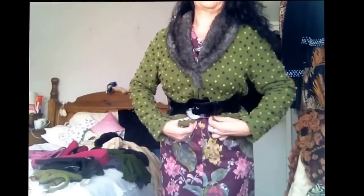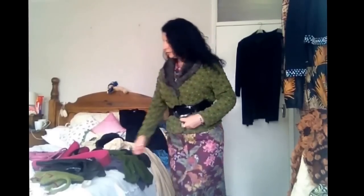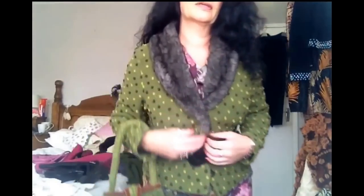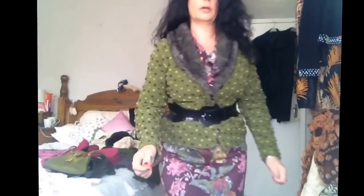My hair's looking like Kate Bush at the moment. Yeah, so that's another nice, it's a bit of a pin-up look there as well. I quite like this one. I quite like this look with the heels. I think, yeah, I like this. I feel really cosy as well. So this is another styled up look for cardigans.